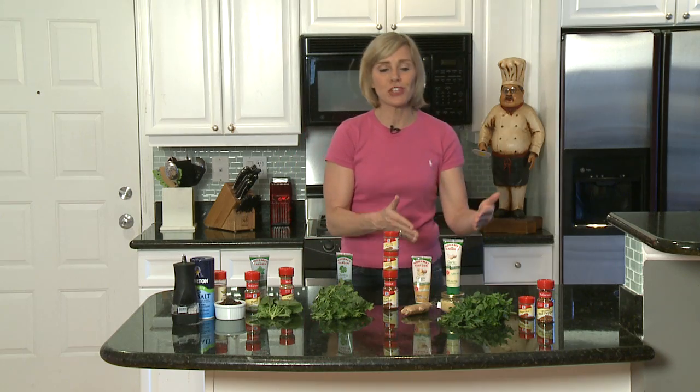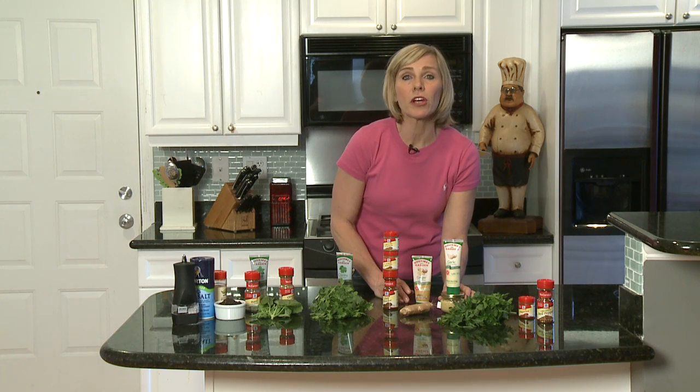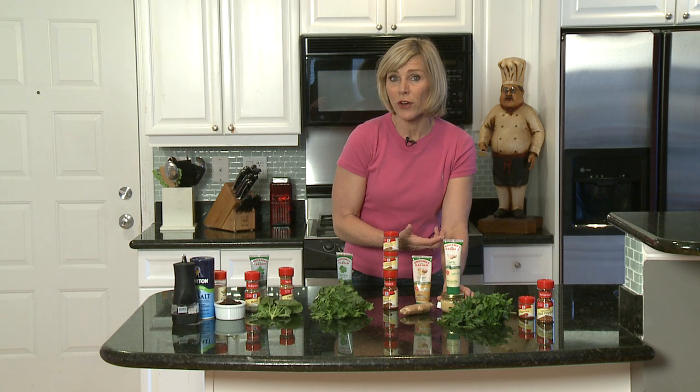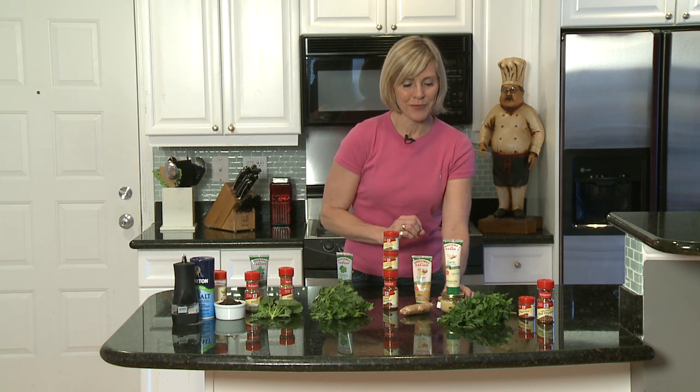Let's move into the big G's: garlic and ginger. Now, fresh ginger you'll need to peel and chop, or you can get it already prepared to use easily. And the same thing with garlic. I like to keep a jar of garlic on hand, whether I've chopped it up myself fresh or buy it this way, because it really adds to almost every recipe.